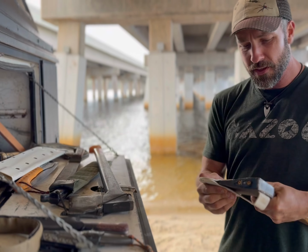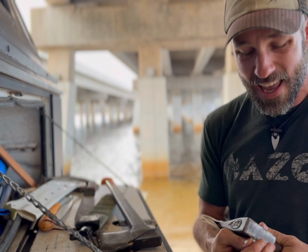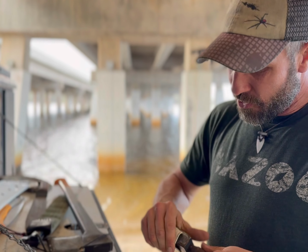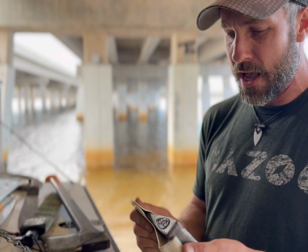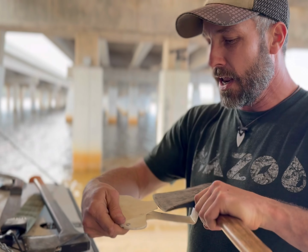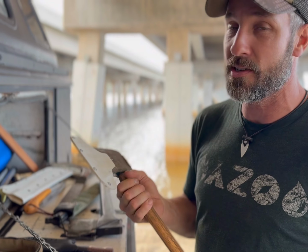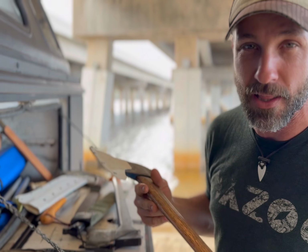Axes, love them. I think they're great tools for splitting tests. And if you're in the far north somewhere where the wood is frozen and you need to cut in deep to the, oops, put that on backwards. And you need to put away some real firewood, an axe is gonna be a really handy tool, and I would definitely wanna have one in an environment like that.